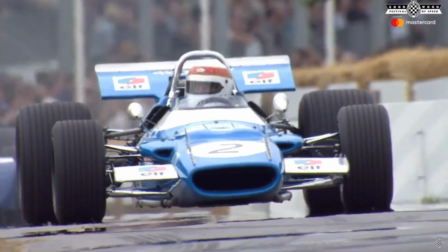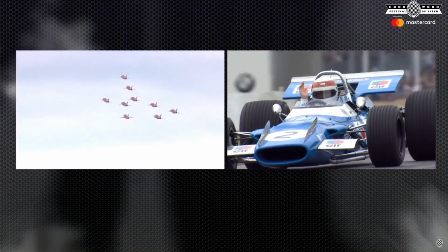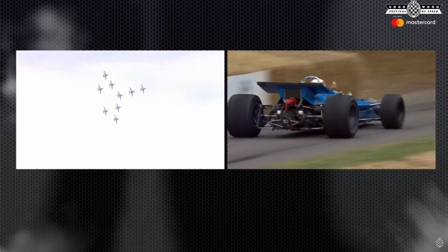On the very bottom of the formation as we see it is Red 5. He is Flight Lieutenant Chris Linden-Smith, and in a break from the norm he is a returning Red Arrows pilot to have come back to the team. He started his career as a Tornado pilot, then was a Hawk instructor, and he first joined the Red Arrows in 2011, flying for 3 years until 2013, and then coming back to the team this year.